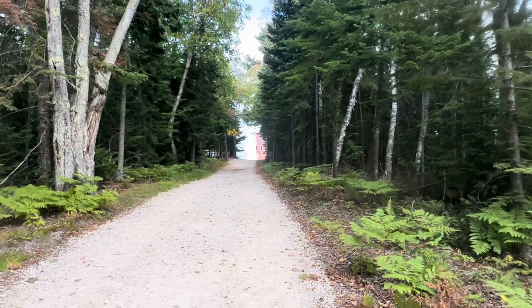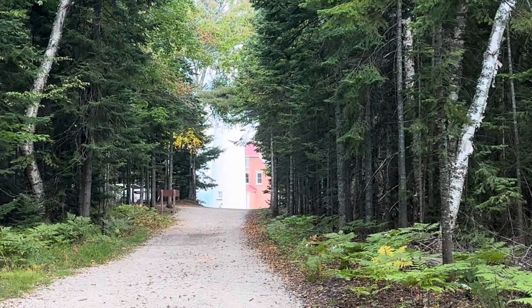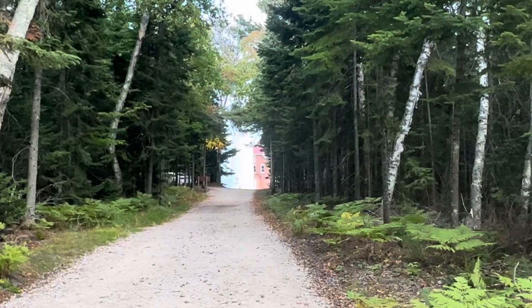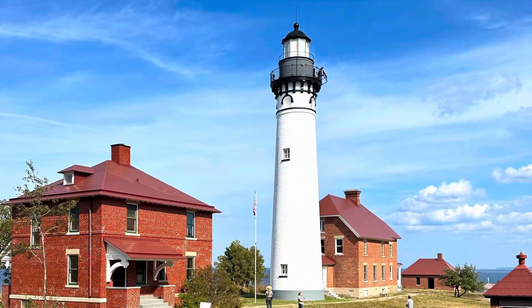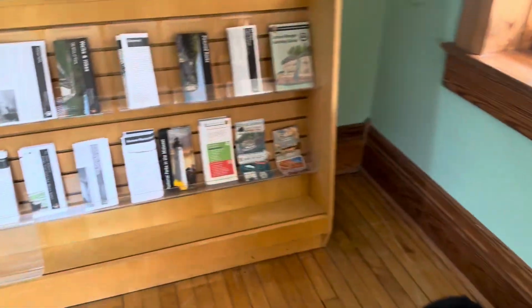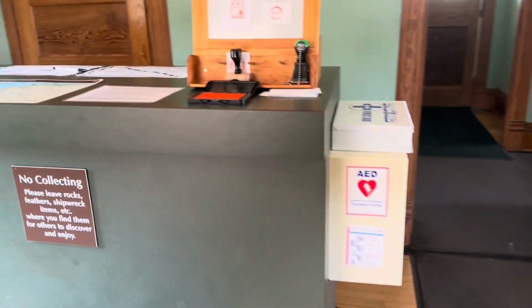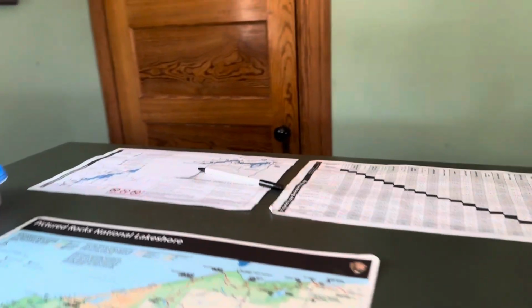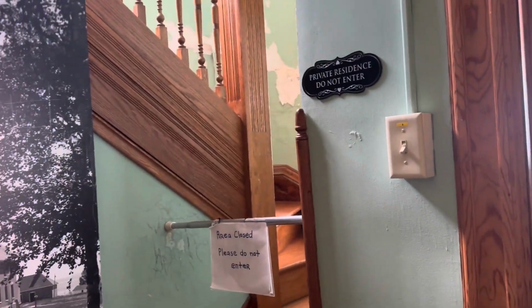Getting ready to come out to the Au Sable Lighthouse. See yet? Yes. All right, let's boogie. The Lighthouse Museum was open today, and so now I'm able to walk through here, which is where the family stayed. Took care of the lighthouse.